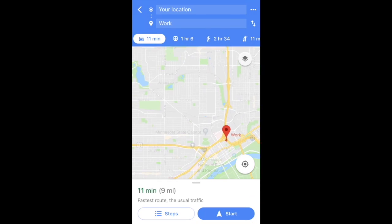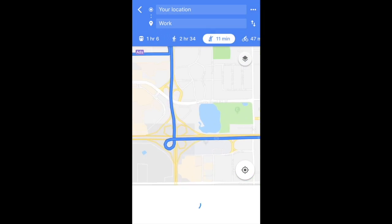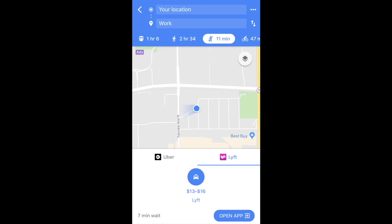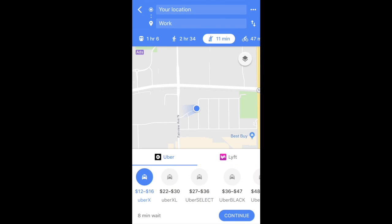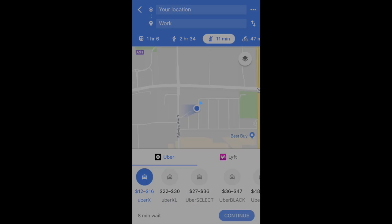You'll select directions, and then right here near the top you'll toggle over and you'll see this hail icon. There you can select the hail icon, and now you can see that Uber and Lyft are listed. You can see the prices. And like I said, with Lyft, you can't directly request through Google Maps, but you can select the open app, and then you can obviously request a Lyft directly from the Lyft app. But with Uber, you'll just hit continue.